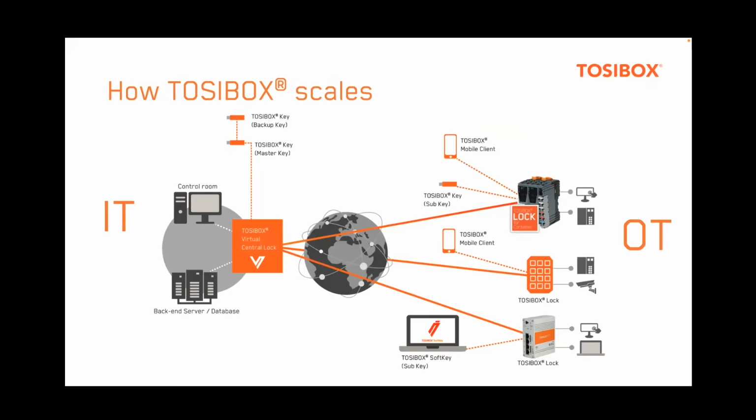So TOSIBOX scales up with a VCL. The VCL is called the Virtual Central Lock. It's your VCL. You, as a customer, own it and operate it. We have no access to it from TOSIBOX. The locks in the field and all the users and servers behind that VCL communicate with each other through the VCL. So the VCL is, in other words, the secure center hub of all of your connections inside of your TOSIBOX ecosystem. And we will go into a bit more detail in a second on how this works.